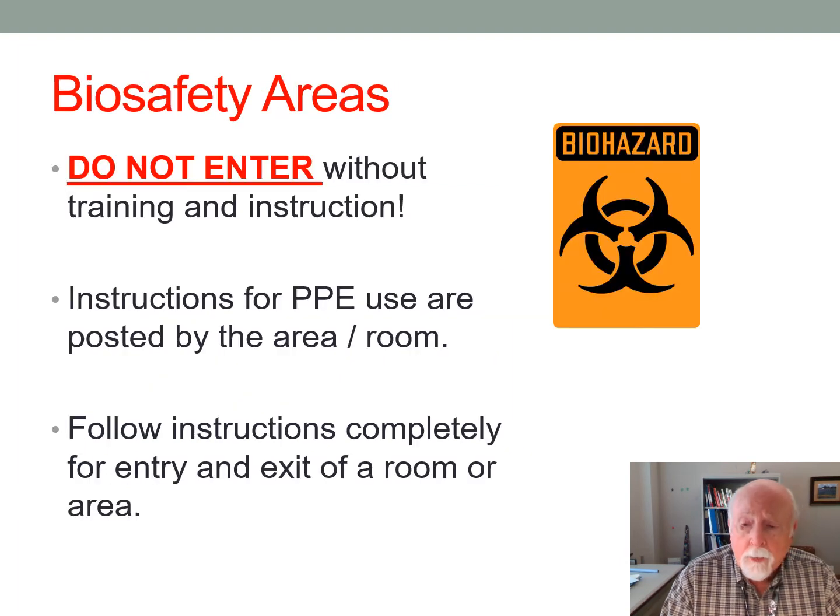We do have some biosafety areas in our facilities. Do not enter without training and instruction. You won't have access anyway because they're all locked down. If you do have to work in one of those areas, the instructions for PPE use are posted there, and you will also receive special training on how to enter and exit those rooms safely.